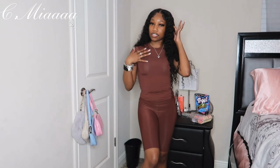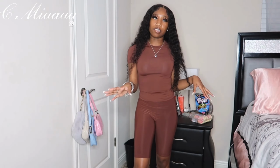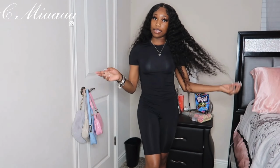Like I said, it fits really good. And yeah, the material is really giving Skims, y'all. I'm gonna keep saying it. Don't spend all your money on Skims when this literally cost about $7, or probably like $12 put together. Y'all, go and get this. It's really nice.